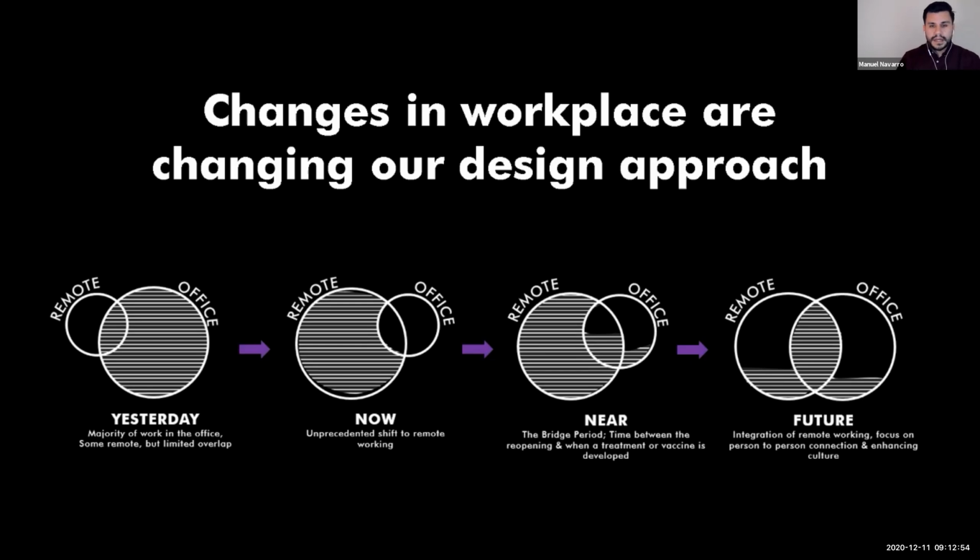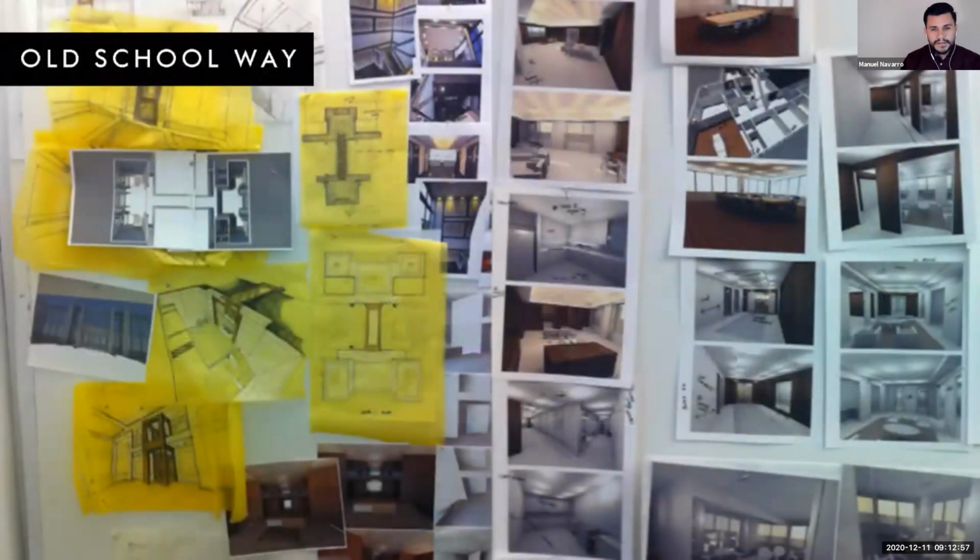So if we go to the next slide, it'll give you a little glimpse of the old school way of how we used to deliver projects 9 months ago. It's a very messy, chaotic process where you start off with sketches and these ideas, and we pin it up, and it's a very tactile experience. And that has evolved very quickly.